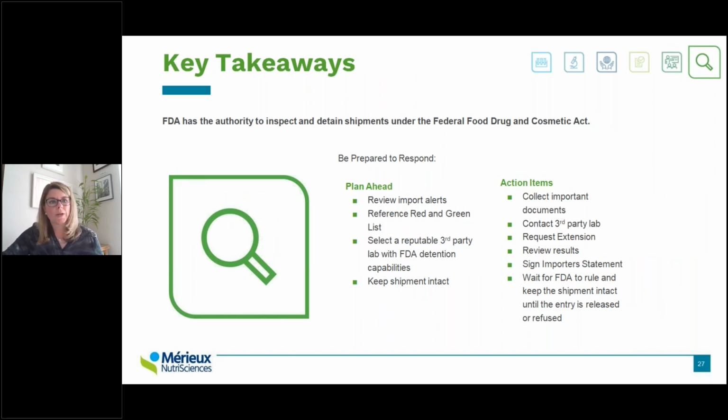So key takeaways from this whole presentation: FDA has that authority to inspect and detain shipments under the Federal Food, Drug, and Cosmetic Act. And then it's great to be prepared to respond to this if you do get a notice of action. So planning ahead, review the import alerts. Those are published, they're available to everybody to look at. You can look through them if you're looking to source maybe a new ingredient or work with a new manufacturer. You can look on these import alerts, and if you find them, you can be prepared either ahead of time knowing, okay, the shipment will most likely be detained, I'm ready, or maybe choose not to import it, but at least you're prepared.